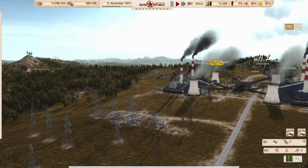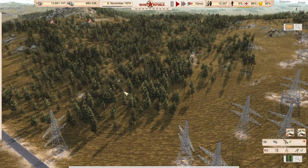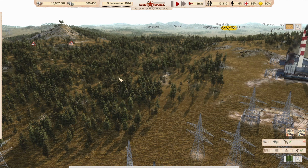And the next thing will be a bricks area here. So I want to export bricks, and a bricks factory can do 50 tons of bricks per day and needs around 75 tons of coal per day. And the threshold of bricks is 260 per month.